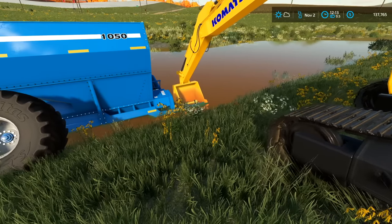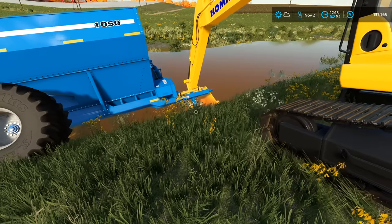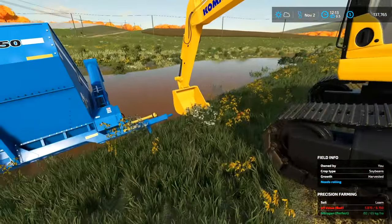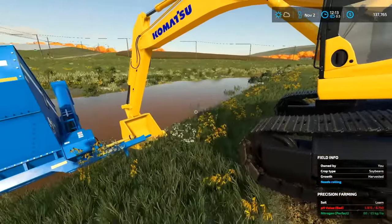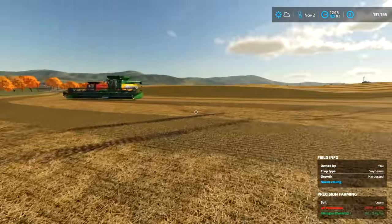Yep. There you go. Come on. Bring it up. Okay, boys. I'm going to go get the Magnum. You guys... I'll go get the 8410. You guys stay here. I'm just gonna try and rotate it a little bit more.